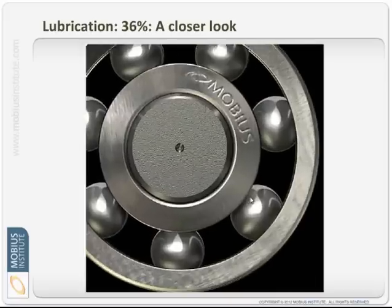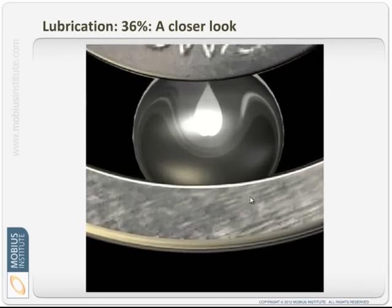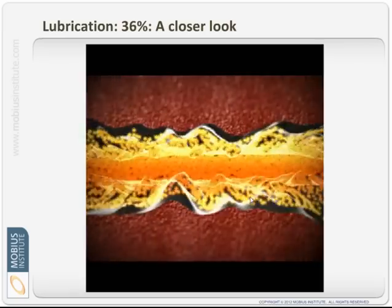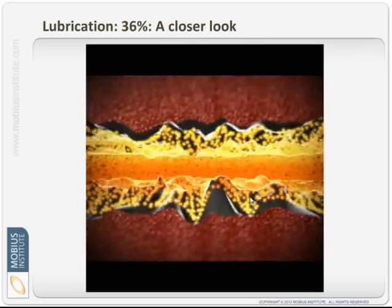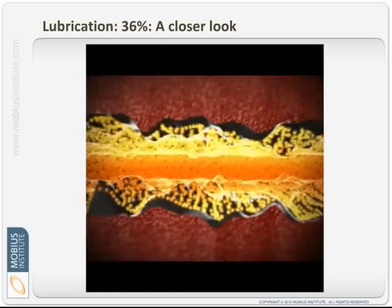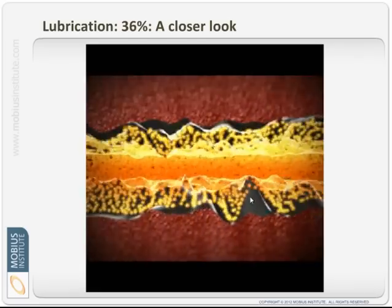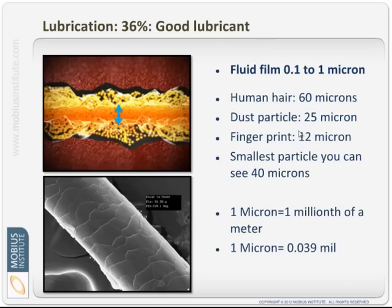If we were to travel right down and look as closely as we could at that point of contact, as we're doing here in the animation, those moving surfaces are being held apart by the lubricant. The surface of the metal, while it may seem smooth to the eye, microscopically has all sorts of lumps and bumps and troughs and so on, as you can see here. And the point is, the lubricant has to keep those asperities apart. So if it's not doing that, then of course there is wear.